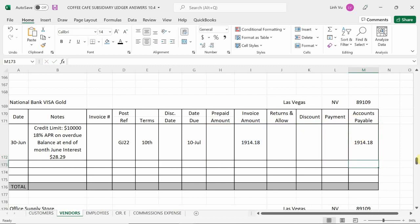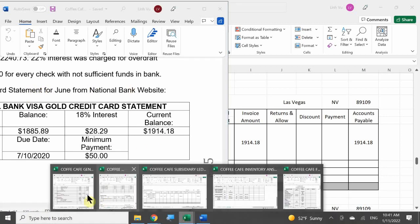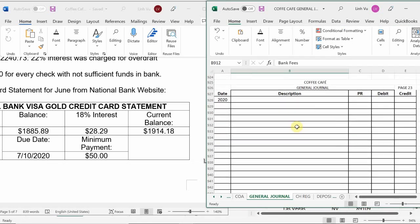1914.18 is what I owe on the credit card. So again, you have a couple choices of what you want to do in regards to the interest that you've collected. Okay? And now that is it for this transaction here. And I think we are safe to go ahead and start a new journal. Okay, so now we are finally on journal number 23.